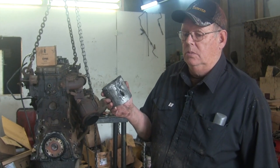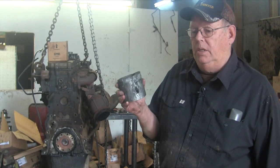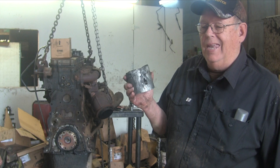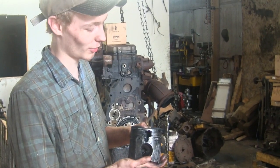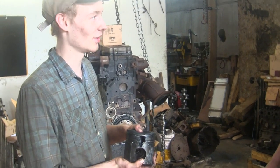And so this is very important when you're driving a newer diesel engine, that if you see a large quantity of white smoke, stop now, not 20 miles down the road. The injector ran wide open, and then pretty much it just tears the piston to pieces.